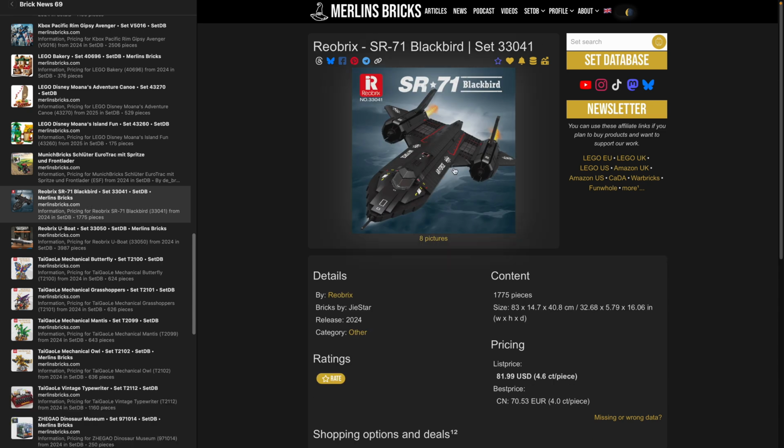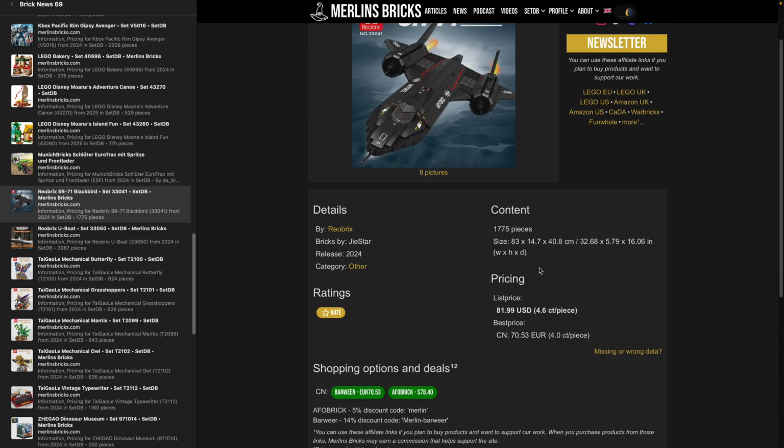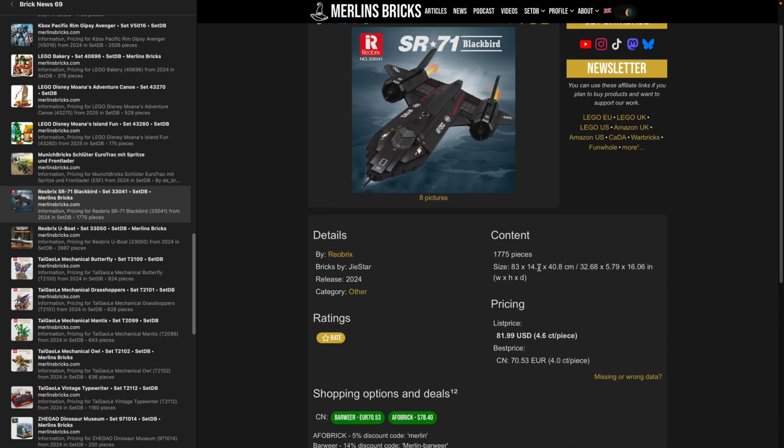And then we're moving on to Reobrix SR71 Blackbird 33041. So I think this may be for you. As we all know, I did report on these. Cobi is also coming out with a Blackbird right now, basically around this time frame. However, Cobi sets are Cobi sets. They're very different. Very often it's not even possible to see anymore that these are brick builds. So if you're more into, let's get a lot of pieces in there, and let's make sure that this actually looks like a brick build set, then this Reobrix design may be for you. It has 1,775 pieces, and you can buy this over in Asia starting from roughly $70.